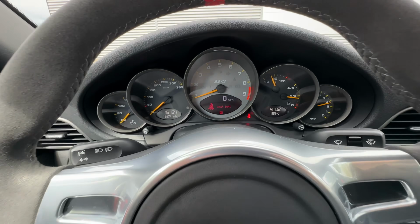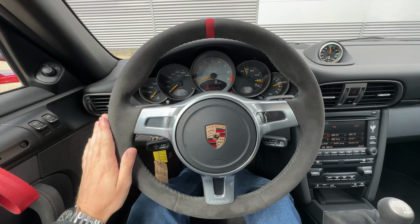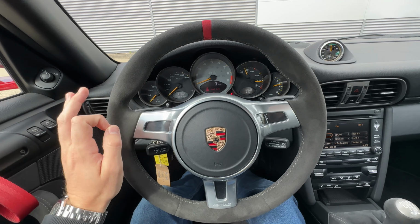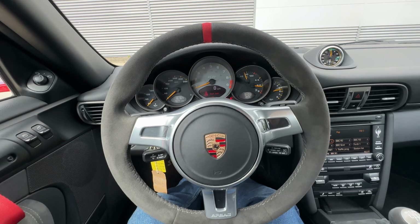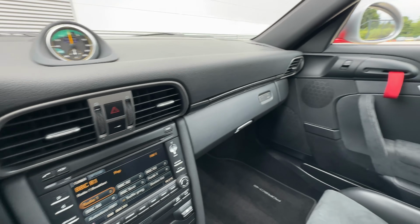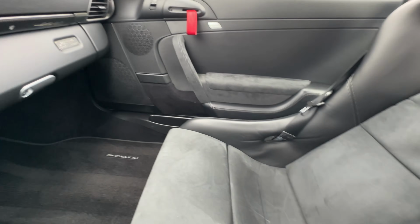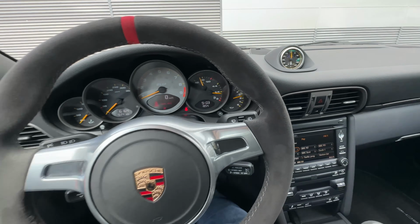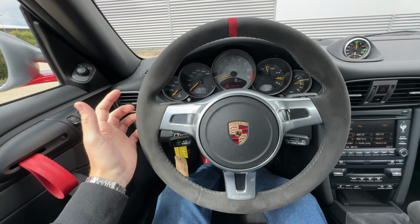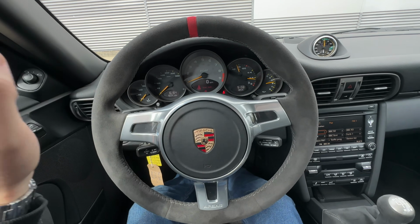As you can see on the instrument cluster, we've got the RS 4.0 badge. In my humble opinion, the 997 is the greatest generation of GT3RS. The steering feel is unbelievable. It's so raw. Everything about this car is purpose-built for the track with zero levels of refinement. It's loud, it's angry, it's aggressive, and it's uncomfortable, and I absolutely love every second of it.